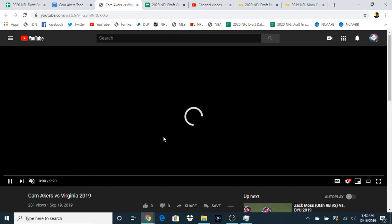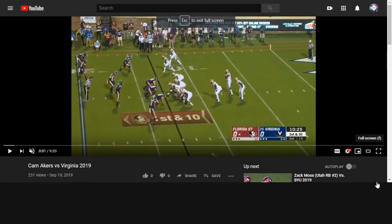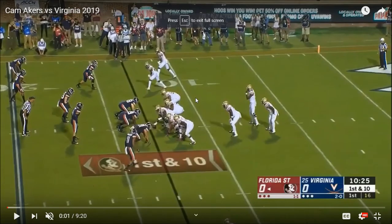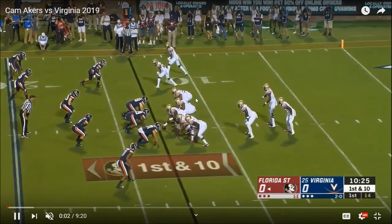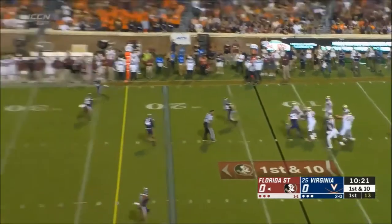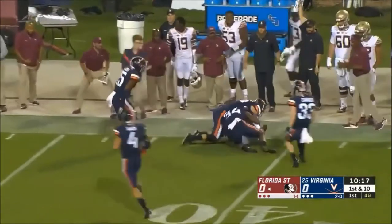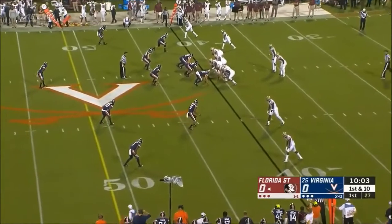Very physical, great downhill running. Seems to be able to test in the kind of range that we're going to be looking for as well. He's not going to be a freaky 4.2 athletic speed back, but he's not going to be a slow 4.7 type of back. Fullback type guy either. Also has hands for catches too.